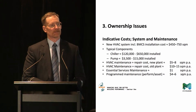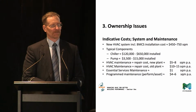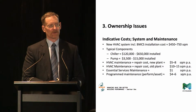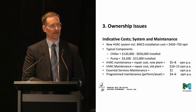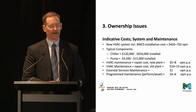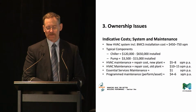So a new HVAC system, and we talk about retrofits, nobody by and large completely replaces an HVAC system. That doesn't often happen. It does sometimes, but certainly in a new building, cost per square metre is around $450 to $750 a square metre. And again, the $750 relates to something like 171 Collins and the $450 relates to something a little bit at the other end of the scale. Interesting to look at those chiller costs there.